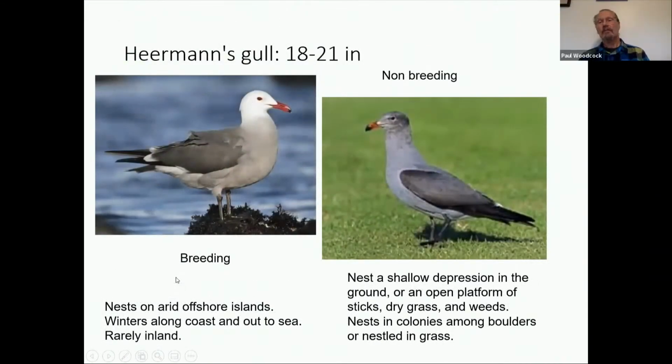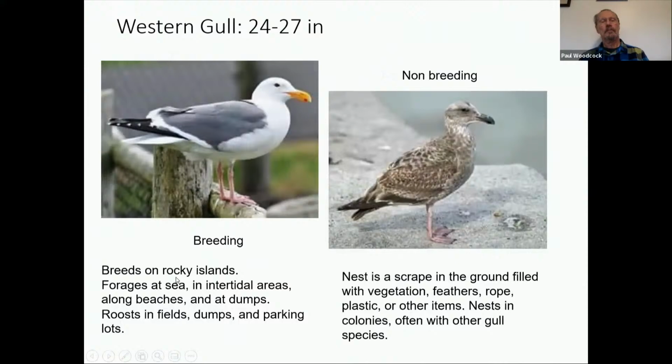And while we see very few western gulls here, we do get a lot of the hybrids. So if gulls aren't confusing enough, that adds to the confusion.